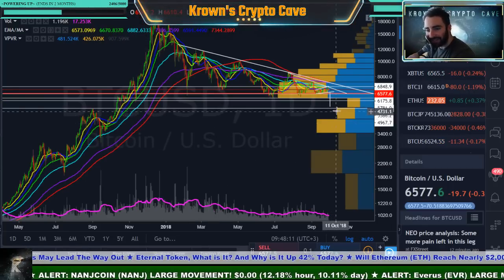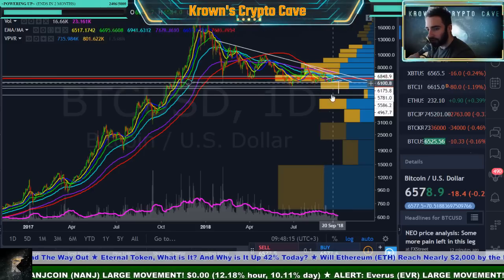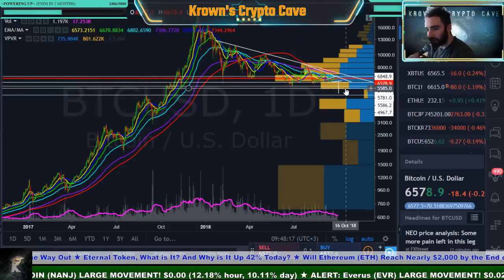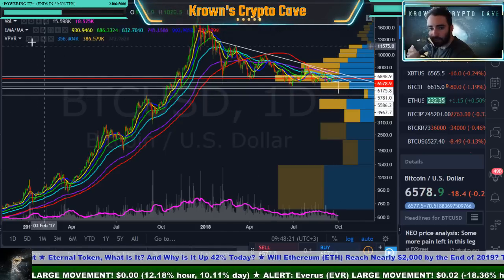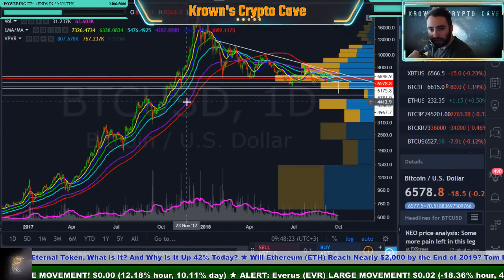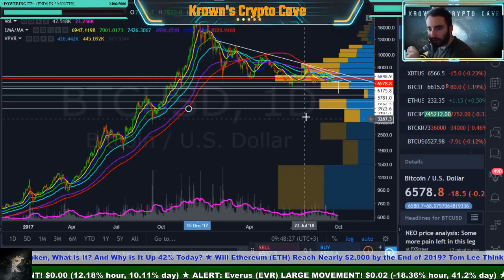Yeah, you can see that once you do lose this kind of high volume node session over here, there's very little being done all the way from about the 5,800-ish area down to about the mid to low 4,000s, which, by the way, we do have some nice horizontals coming in right around there as well. So I really like that for confluence. Good, good, good. Right in this area.